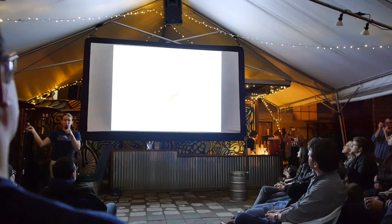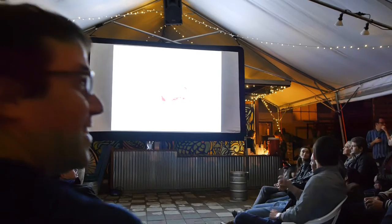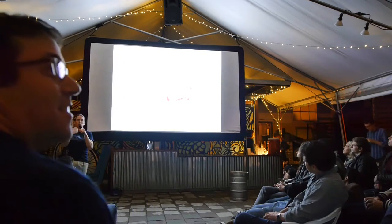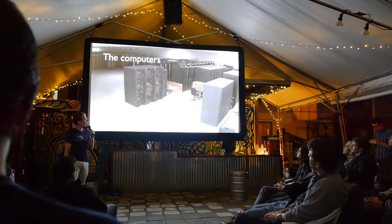These simulations are put together by a group here at UW. Is there anyone from the Sims team here? Oh, yes, over there. And the different colors you see on here are using different filters. So we make these simulations to model how LSST will actually observe over that 10-year time span.